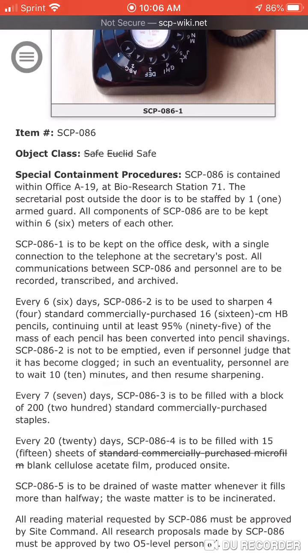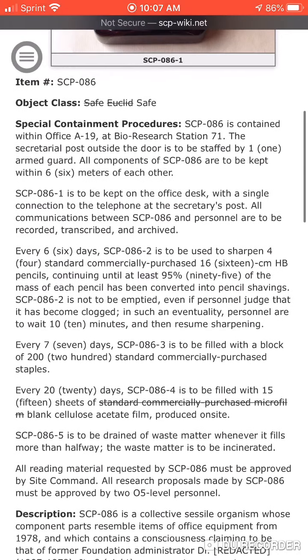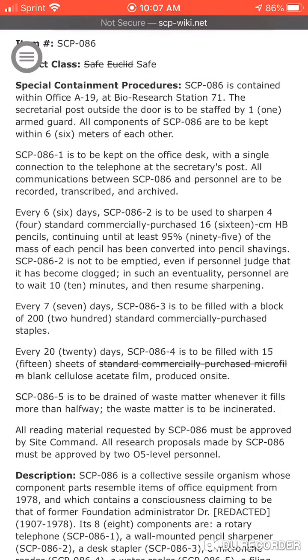The secretarial post outside the doors is to be staffed by one armed guard. All components of SCP-086 are to be kept within 6 meters of each other. SCP-086-1 is to be kept on the office desk with a single connection to the telephone at the secretary's post. All communications between SCP-086 and personnel are to be recorded, transcribed, and archived.